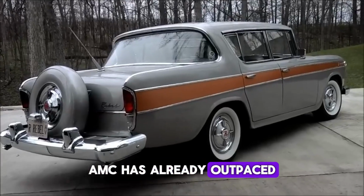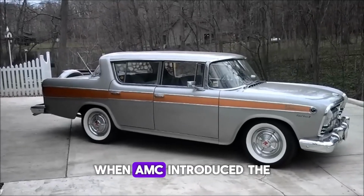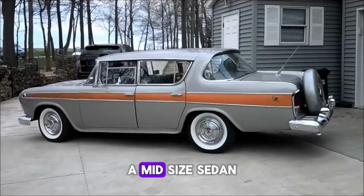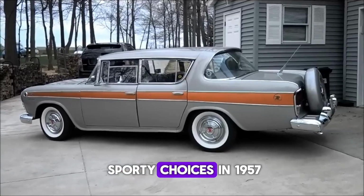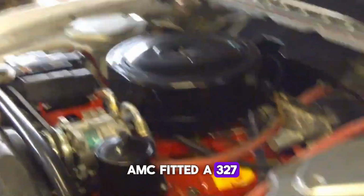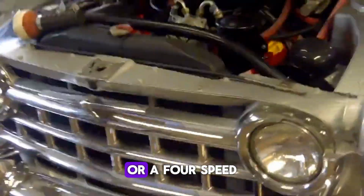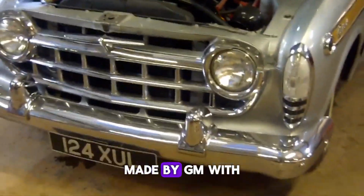Now at number 8, we have the 1957 Rambler Rebel V8. AMC has already outpaced Pontiac in the race. It seems like a tried and true recipe when AMC introduced the Rambler Rebel, a mid-size sedan with a V8 and sporty choices, in 1957. AMC fitted a 327 cubic inch V8 engine into the family vehicle, and either a 3-speed stick or a 4-speed automatic transmission made by GM.